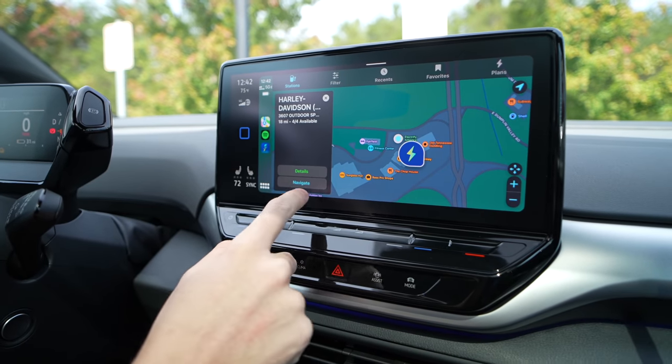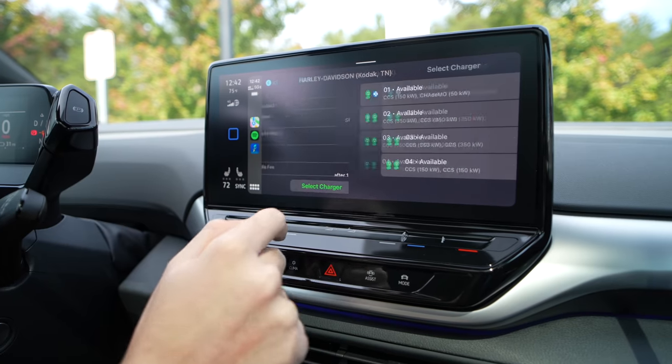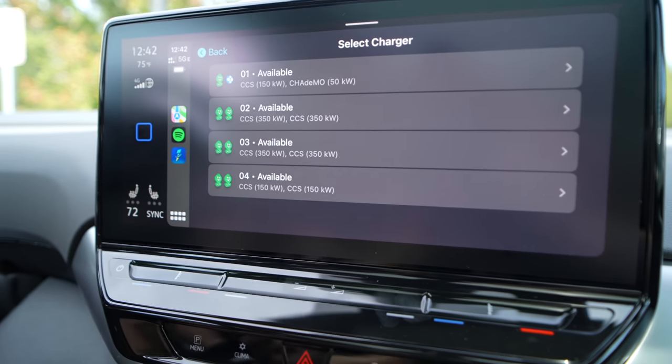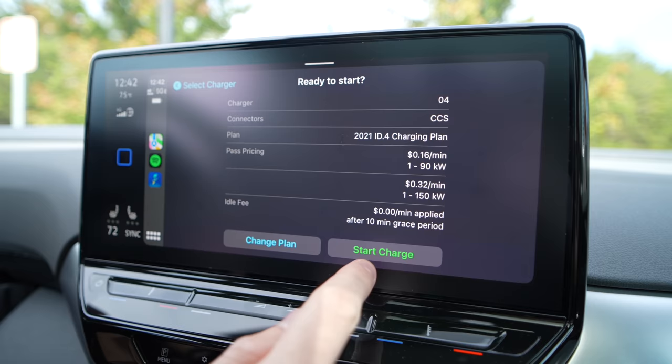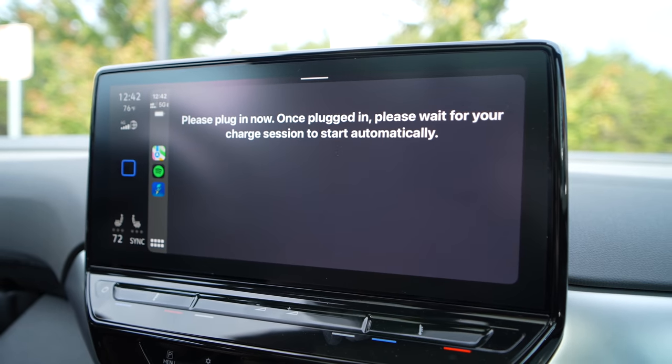So we're going to be trying activation on here. So select charger, that's going to be four. Start charge. So now let's see if this works.